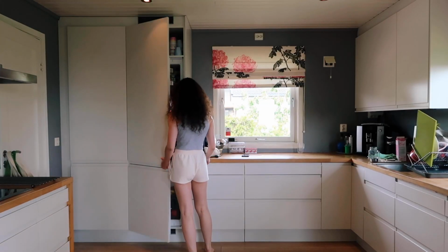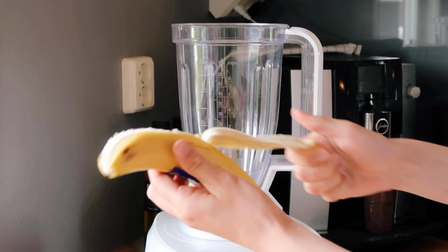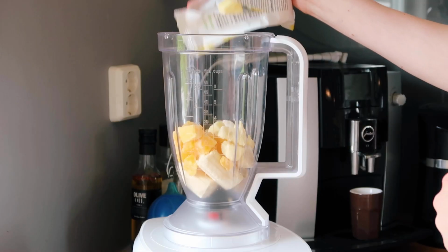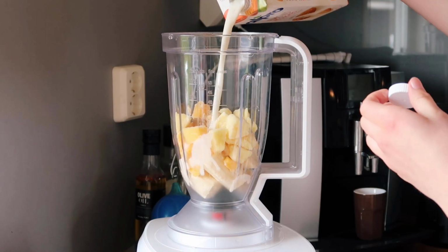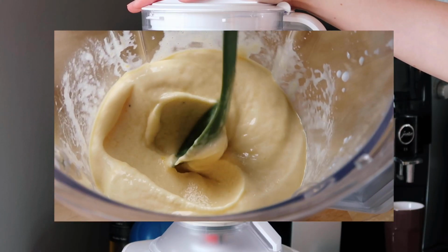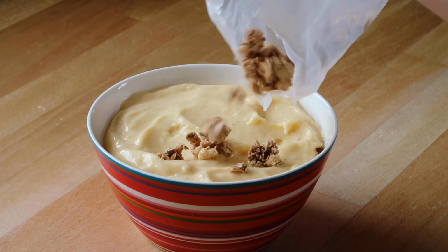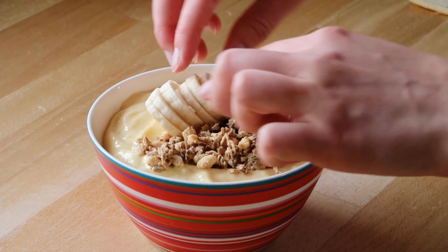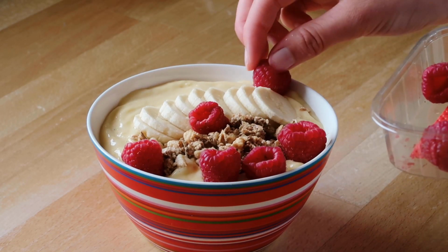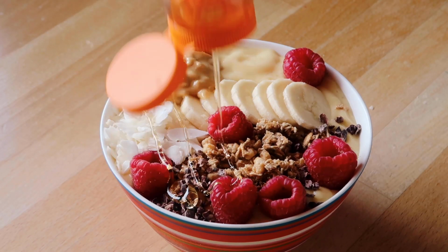So now we're moving on to Thursday's lunch. As I have said, the weather was so warm today, so I decided to make this mango and pineapple smoothie. It turned out so delicious, and I topped it with a lot of granola, raspberries, banana, and all the yummy necessities you have to put on a smoothie. This turned out so pretty as well, and I already miss this big bowl of deliciousness so much.